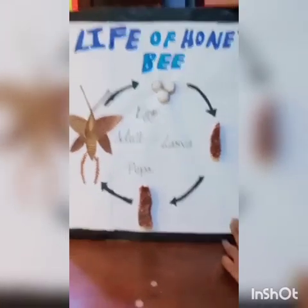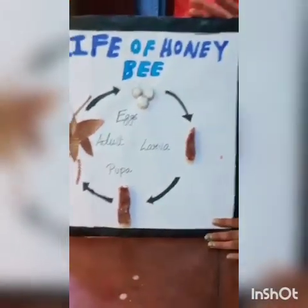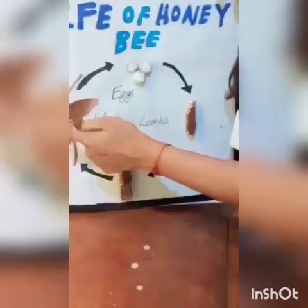Good morning, ma'am. My name is Nisha Shah. I am from class 8 girls. Today I am going to show you my life science model. The name of my model is Life Cycle of Honeybee. There are 4 stages of honeybee: egg, larva, pupa, and adult.